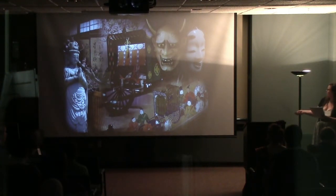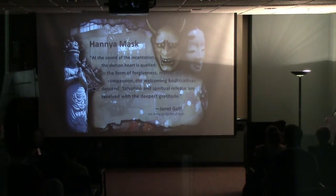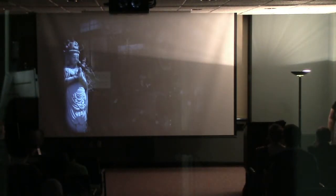So to conclude, I wanted to give you the last line of the Noh play, after the Buddhist priest has recited his chants. It says, at the sound of the incantation, the demon heart is quelled. In the form of forgiveness, mercy, and compassion, the welcoming bodhisattvas descend. Salvation and spiritual release are received with the deepest gratitude. And I thought that was really interesting, that it talks about forgiveness, mercy, and compassion and bodhisattvas. And I would think it's none other than this bodhisattva right here. So, thank you.